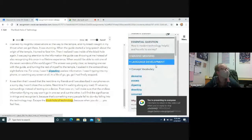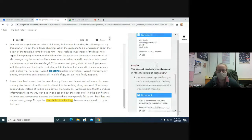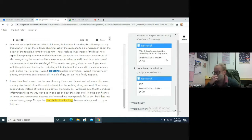Under language development, it's the concept vocabulary. Kind of near the bottom of it, the practice part. Yes, you can change the tense of the word if you need to. So instead of consumed, you can use consuming. Instead of digesting, you can use digest. It doesn't have to be the exact word. Just at least use that main root word.